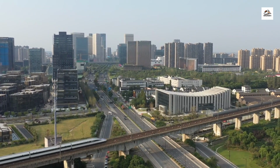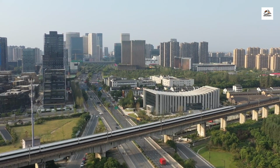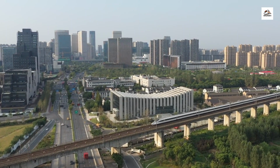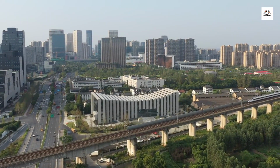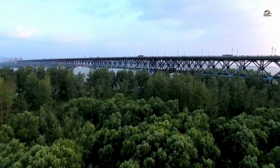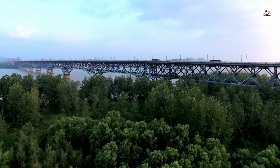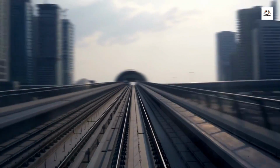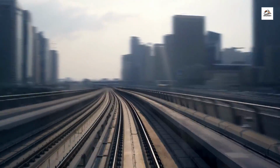But beyond convenience, this railway is a critical artery for China's Yangtze River Delta economic zone, one of the most developed and densely populated regions in the country. This line has been instrumental in transforming the area into a global economic powerhouse by facilitating rapid business travel and trade.